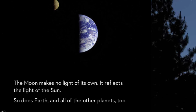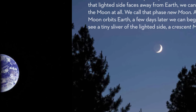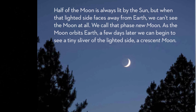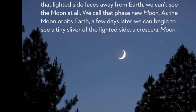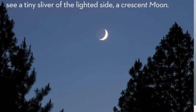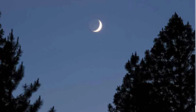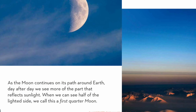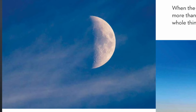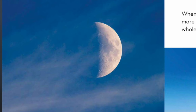Half of the moon is always lit by the sun, but when that lighted side faces away from Earth, we can't see the moon at all. We call that phase new moon. As the moon orbits Earth, a few days later, we can begin to see a tiny sliver of the lighted side, a crescent moon. As the moon continues on its path around Earth, day after day, we see more of the part that reflects sunlight. When we can see half of the lighted side, we call this a first quarter moon.